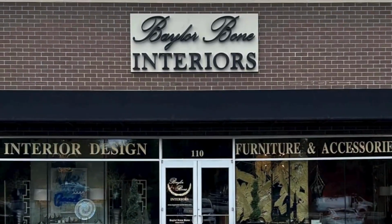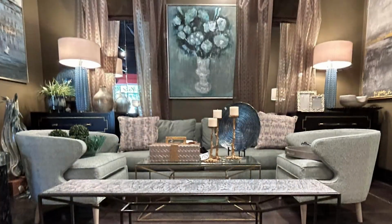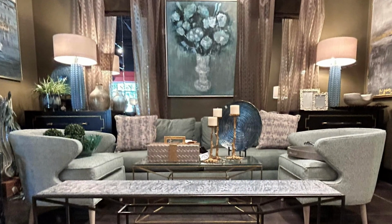Hey, have you guessed where we came? I'm in Hendersonville now, and I've met my partner in crime, Felicia, at my favorite store, the Baylor Bone Interiors. It's one of my favorites too, and I'm with you on that. It is a great place in the shops of Indian Lakes, and that is a wonderful area in Hendersonville that you and I both have had a lot of fun looking through and placing our clients in.